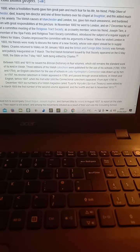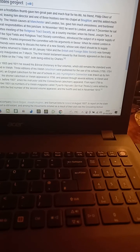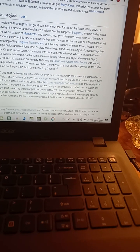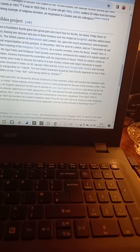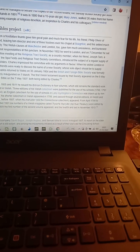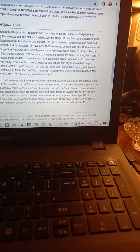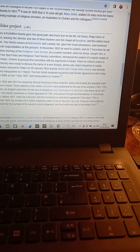The Welsh Bible Project. In 1800, when a frostbitten thumb gave him great pain and much fear for his life, his friend Philip Oliver of Chester died, leaving him director and one of the three trustees over his chapel at Bourton, and this added much to his anxiety. The Welsh causes at Manchester and London too gave him much uneasiness and burdened him with great responsibilities at this juncture.